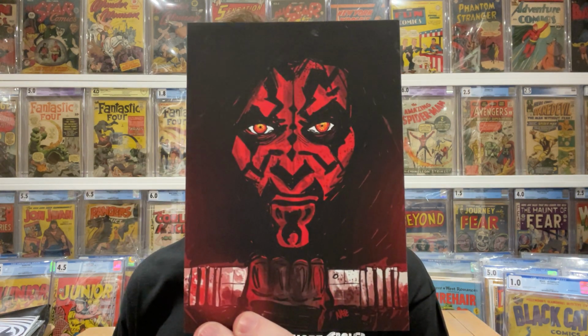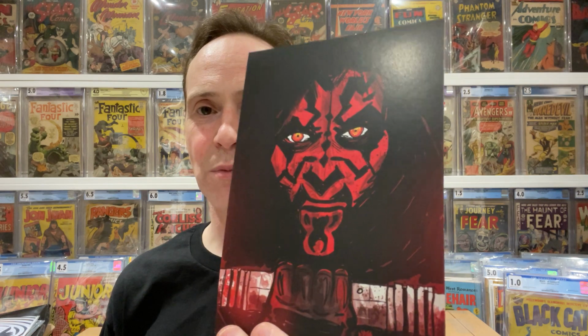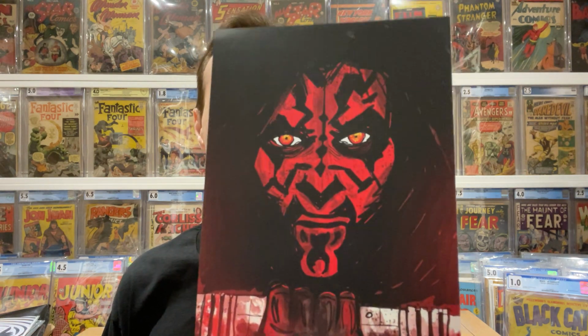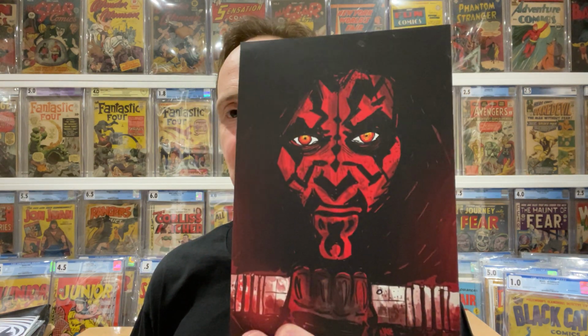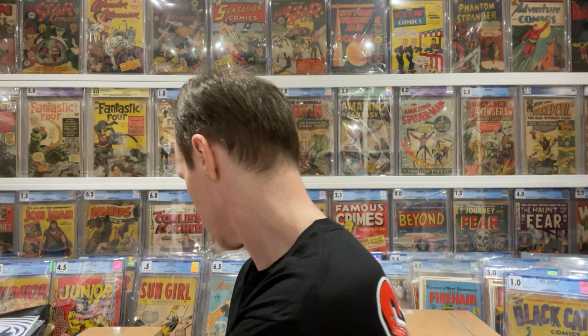So another Darth, this is Darth Maul, like another Star Wars cover, little print. This is Darth Maul. I actually met the actor in real life. He's a really cool guy. So yeah, got his signature as well. So that's pretty cool.